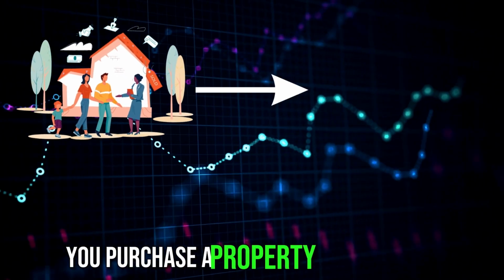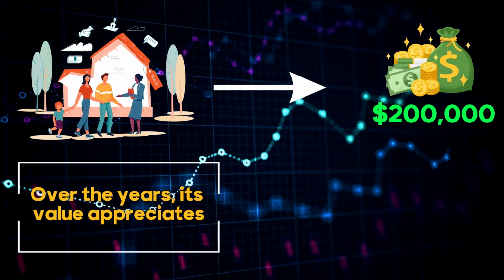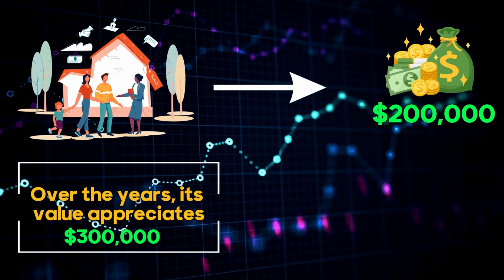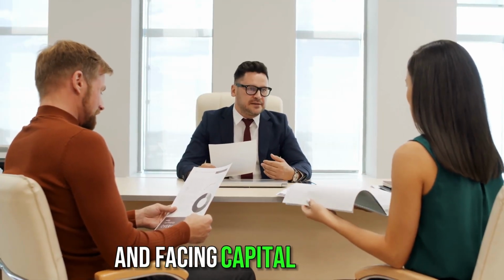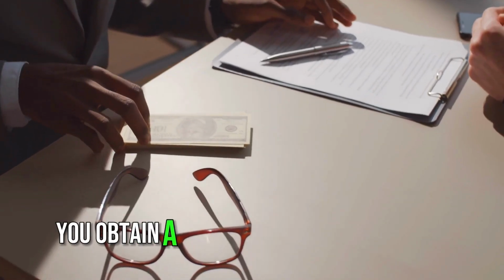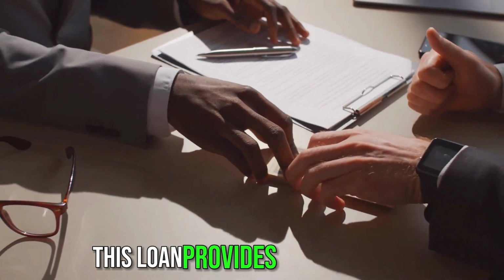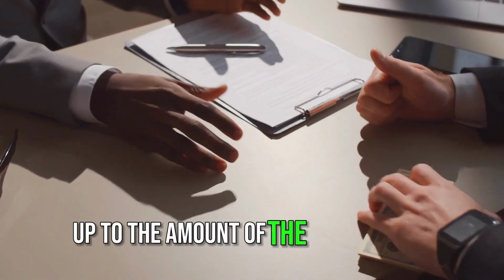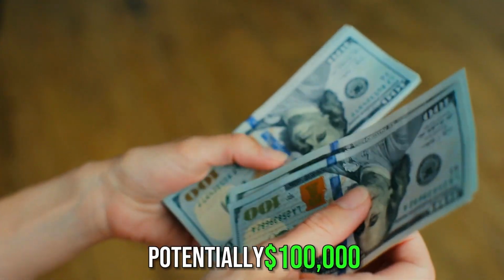You purchase a property for $200,000. Over the years, its value appreciates to $300,000, creating $100,000 in equity. Rather than selling the property and facing capital gains tax on the $100,000 increase, you obtain a loan using the property as collateral. This loan provides you with cash up to the amount of the appreciated equity, in this case, potentially $100,000.